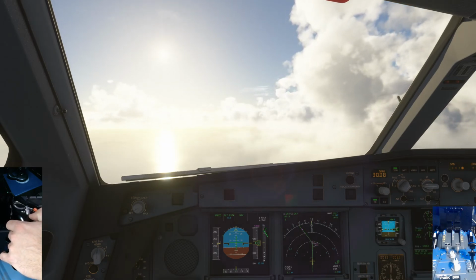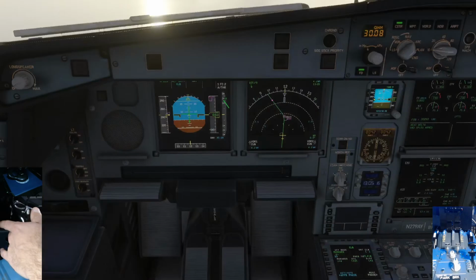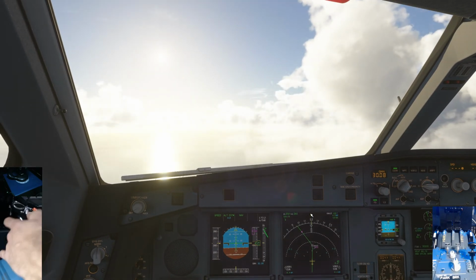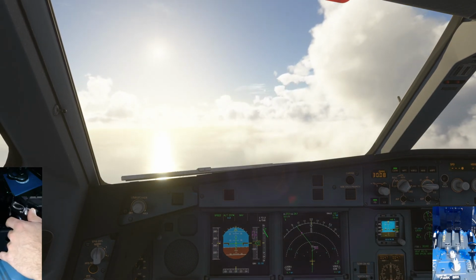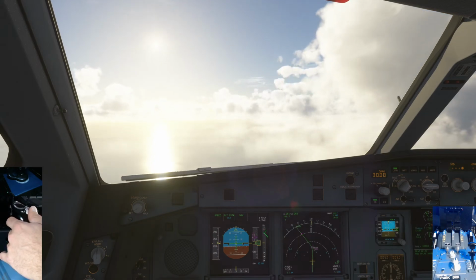That's a beautiful rotation. I bet you did in FS9. Don't need that hate in my life. Now let's go ahead and level at 11. I think my trim, something about the weight and balance didn't seem to jive up there.